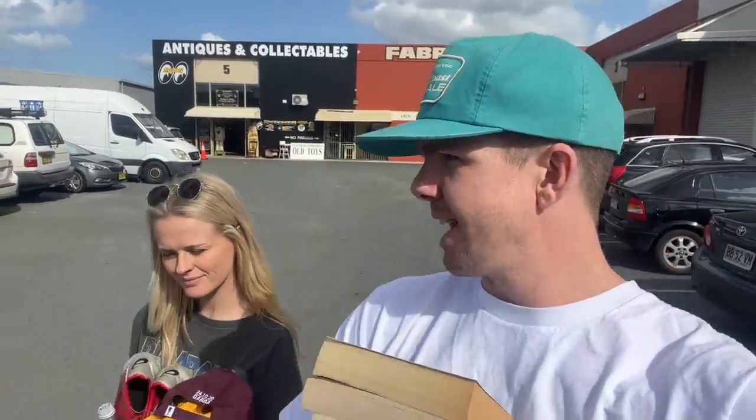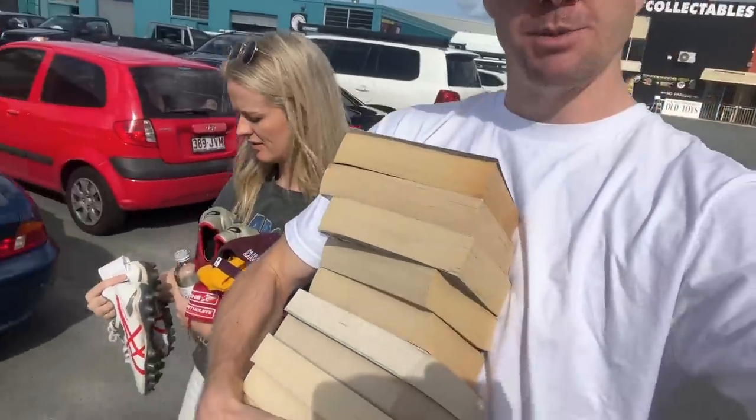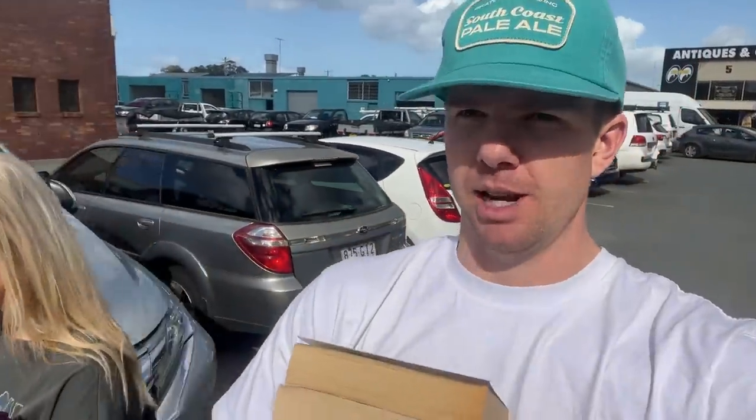$45 in the last stop of the day, and arguably the best stop of the day as well, with those footy boots to finish it off. The hats, all of these books. Unbelievable finish. I think there'll be a large amount of sales coming through for you next week.